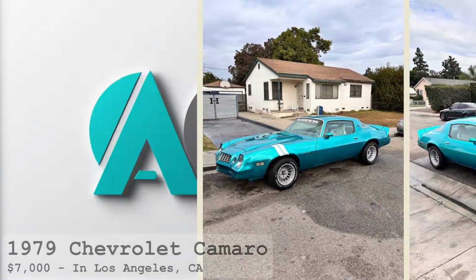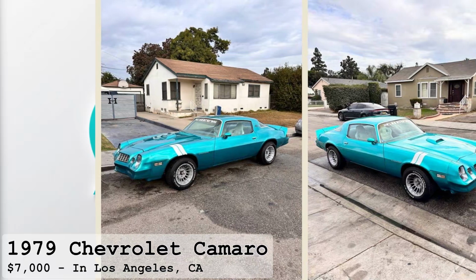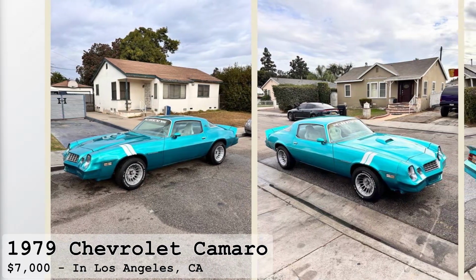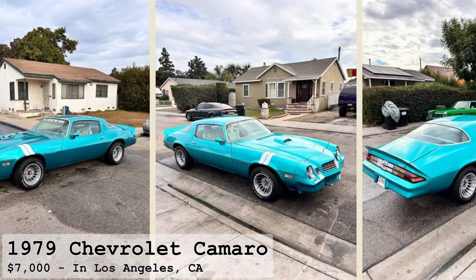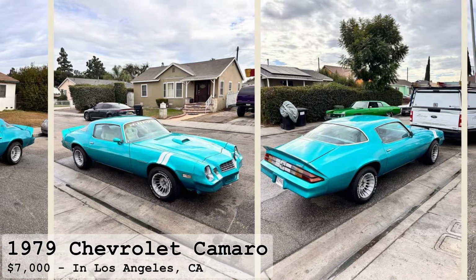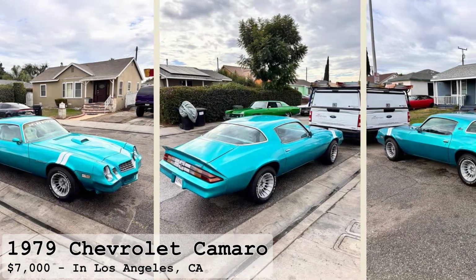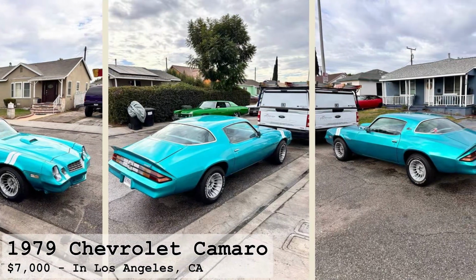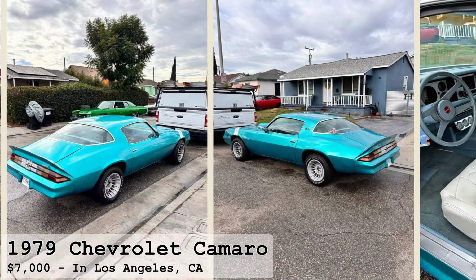Number 20, finally, we have the 1979 Chevrolet Camaro Berlinetta, a well-maintained coupe that embodies the elegance of its era. Featuring a 350 engine and automatic transmission, this Camaro has been cherished by the same family for years. While the brakes require attention, the car runs and drives well, maintaining its original components and charm.